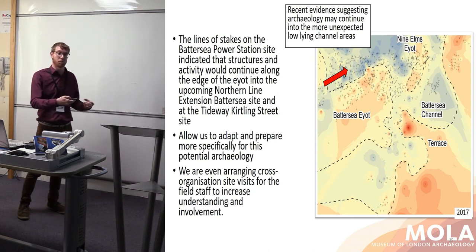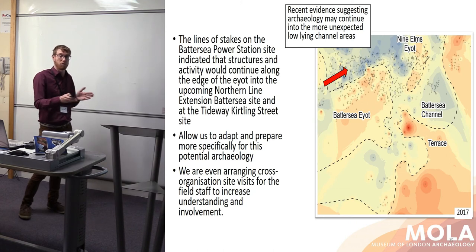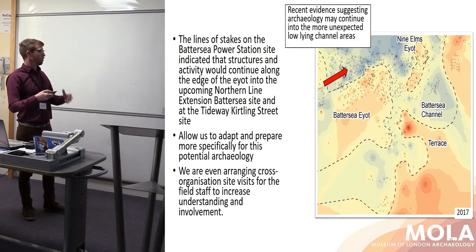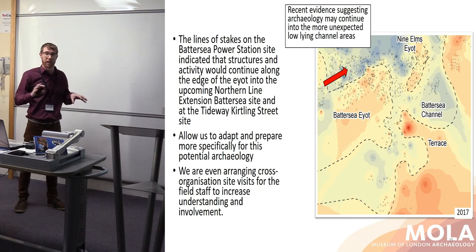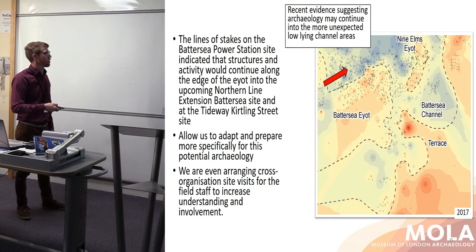And so for the new projects we're moving into in a couple of weeks, we're really changing our strategies from normal to actually try and pick these up and focus on these. And we're even arranging cross-organisational site visits for the site staff so they can really understand what's happening in this area and with the project as a whole.